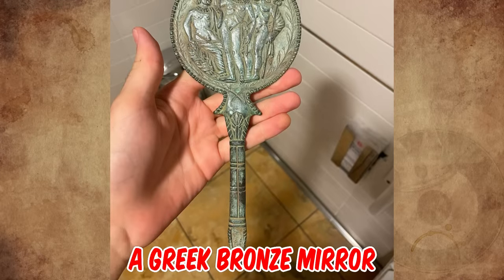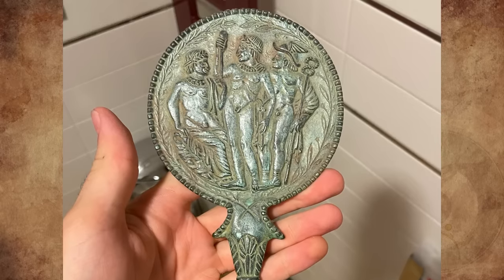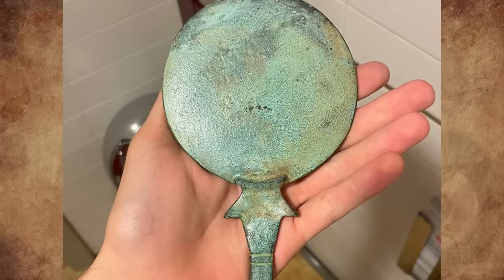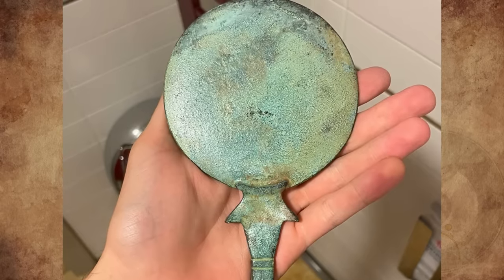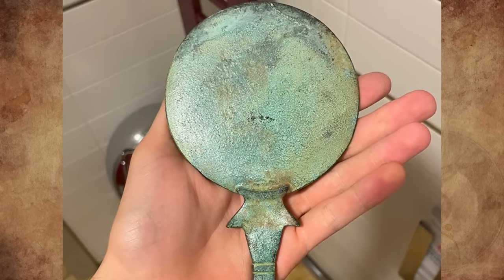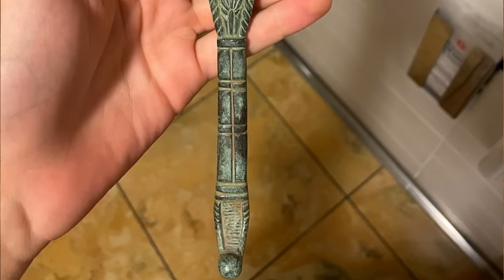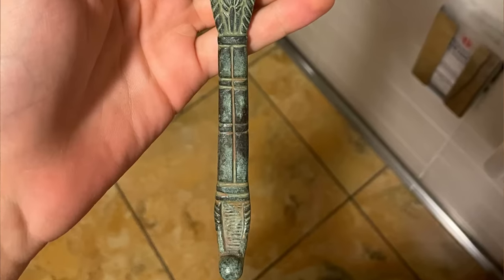It's a Greek bronze mirror, but this is a replica and a modern one too. I'm an archaeologist. I handle copper alloy objects. The weathering pattern here is wrong for it to be anything but a modern manufactured object, given an antique look. You see how the recessed areas are still brassy in color, and all the green is on the raised areas.